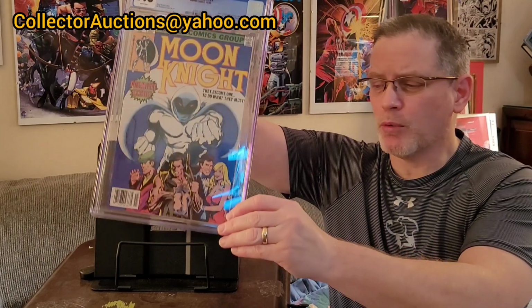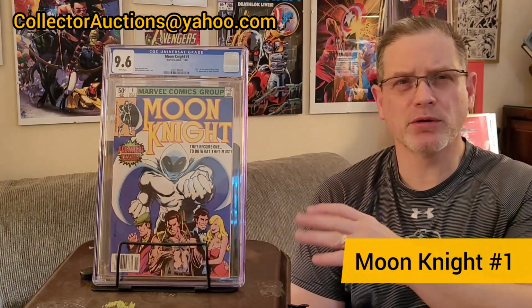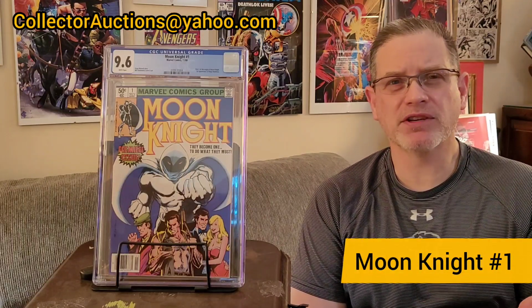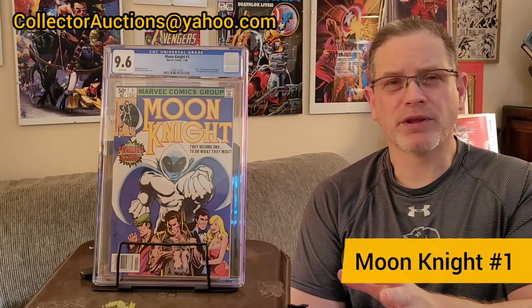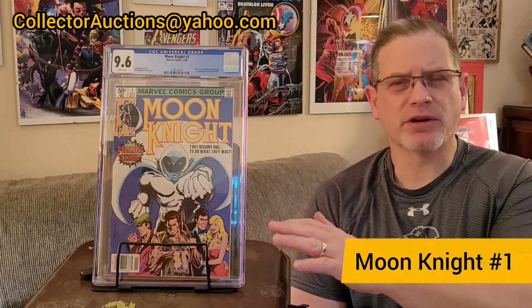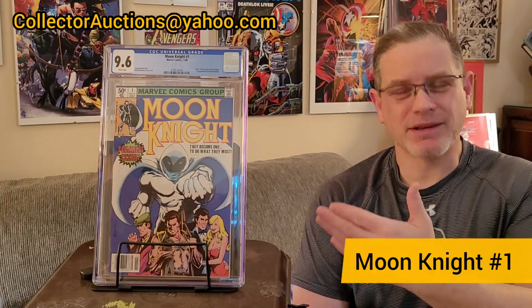That's Moon Knight #1 in his first solo series with his own title, his own name on there. This is by the immensely talented Bill Sienkiewicz. Wonderful artwork from this. I actually own a piece of original artwork from Bill from this series. It's one of the later issues, but it does have Moon Knight in it, so it is very neat.